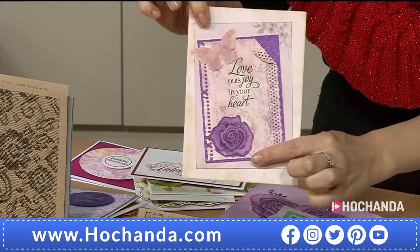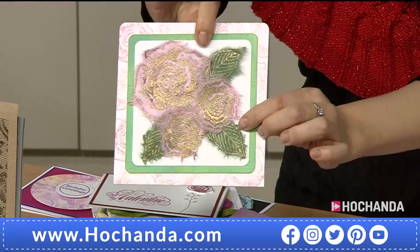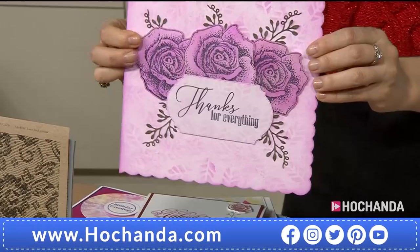Now, of course, we have got the rose option here for you, or rosa, or rosa. If it's your Spanish, rosa. Now you are getting two rosas. You are getting the large rosa and the small rosa. Roses. That's the correct way, isn't it?